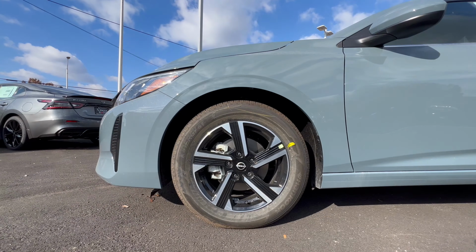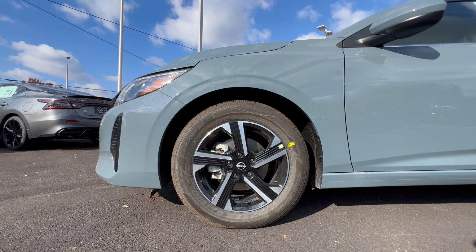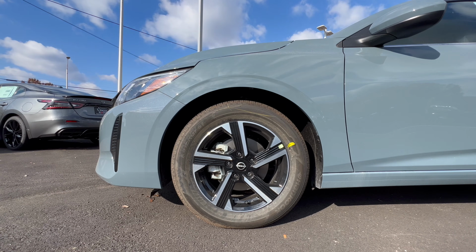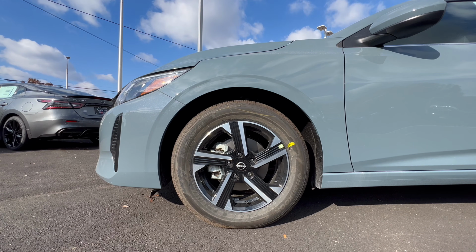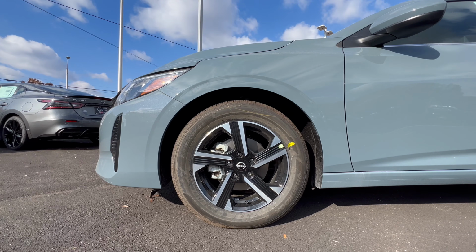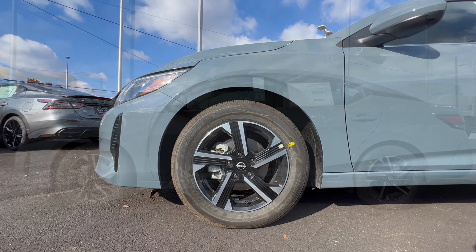Wheel and tire package on the Sentra SV. We have a 16-inch machined aluminum alloy wheel, gloss black with silver accents, standard brake and rotor package, Nissan badge on the center cap. Now, these 16-inch wheels are wrapped in Hankook Kinergy GT all-season tires, 205 on the width, a 60 series sidewall, 16s all four corners, front-wheel drive.